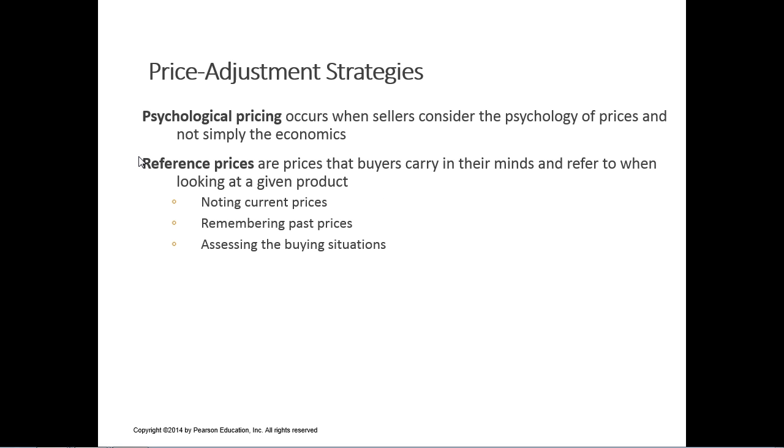Again, just a concept that we see. And the importance of reference pricing is that when you put a price out there for a product, know good and well that consumers are very smart and knowledgeable. And so you just can't pull one over on them. Sometimes they won't even take you seriously if your pricing is totally out of whack when it comes to what's actually out in the marketplace.